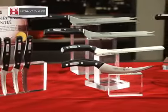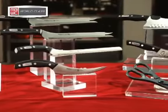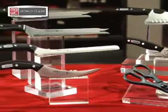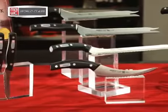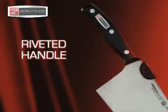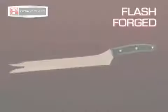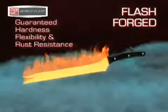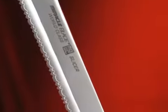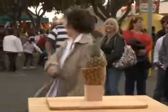Welcome to the next generation of Miracle Blade Knives, the world-class professional series. Classic in design and state-of-the-art in performance, they are engineered like no other knives ever. Perfectly balanced, pro-grip riveted handle, hollow ground convexer edge, flash forged to guarantee hardness, flexibility, and rust resistance. And a blade so sharp and powerful that anyone can cut a pineapple in half with just one stroke.